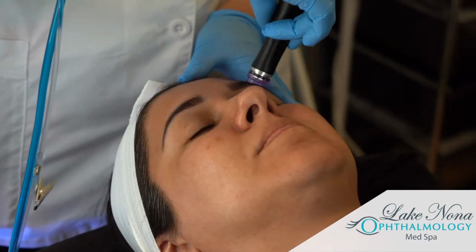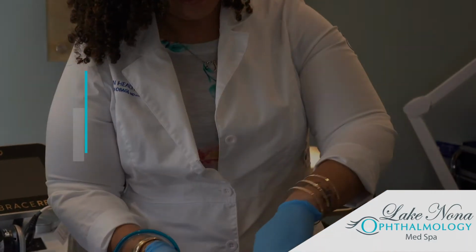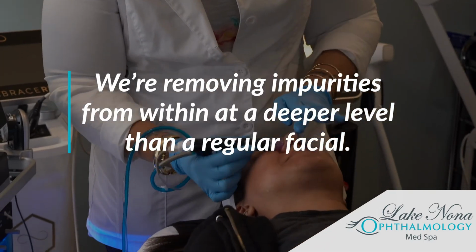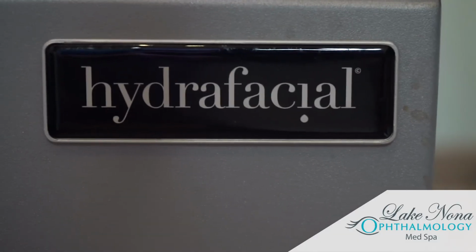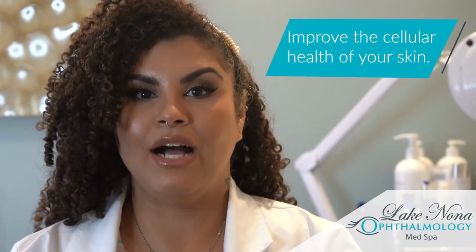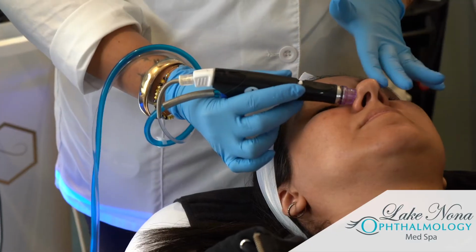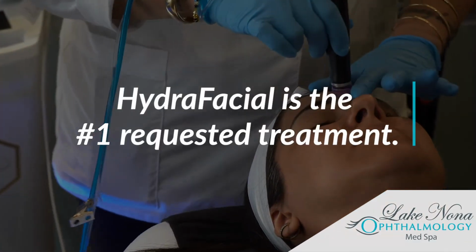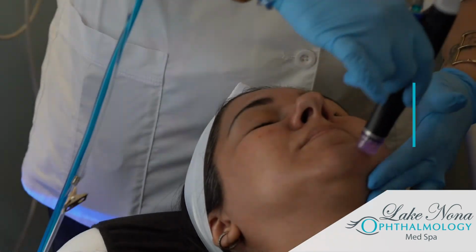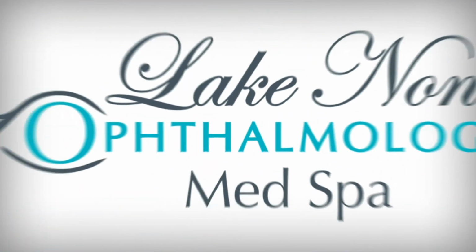We are not only exfoliating the skin with a microdermabrasion type process, we are getting past the surface of the skin and removing impurities from within at a deeper level than a regular facial. The HydraFacial is performed using solutions that are specifically designed to improve the cellular health of your skin and also improve the texture and appearance of the superficial skin. This technology behind the HydraFacial is what makes it our #1 requested treatment, and it gives our patients long-lasting results that can last anywhere from 14 to 30 days.